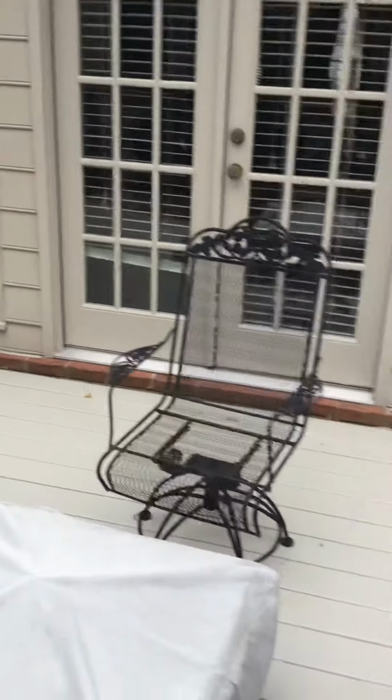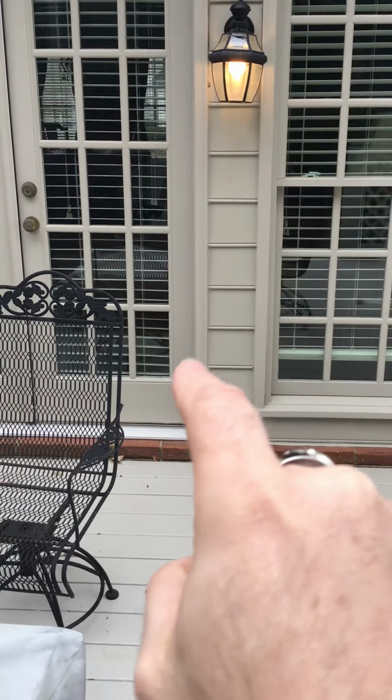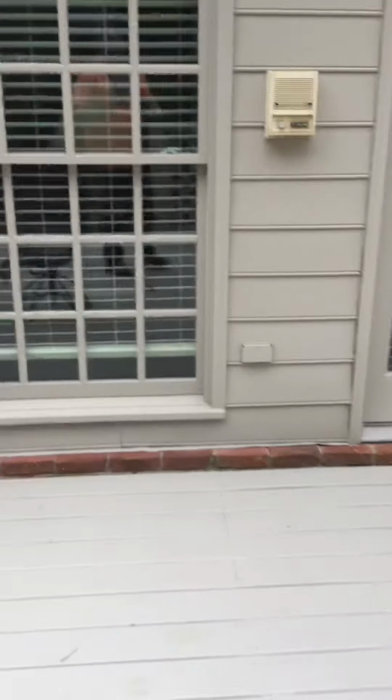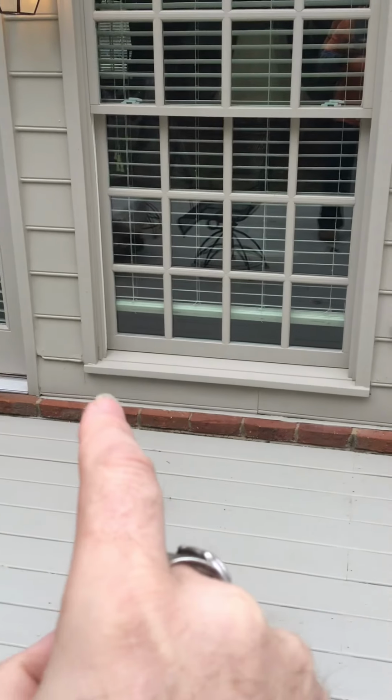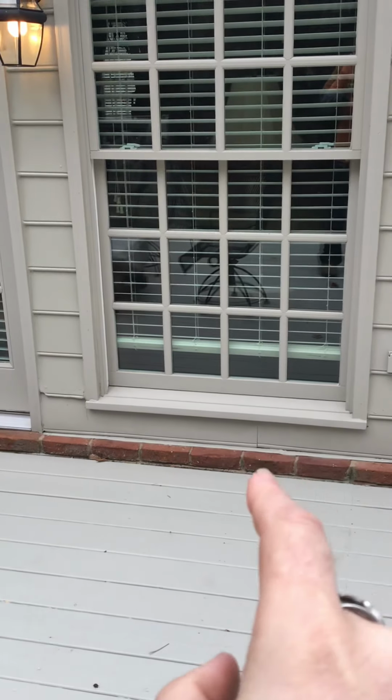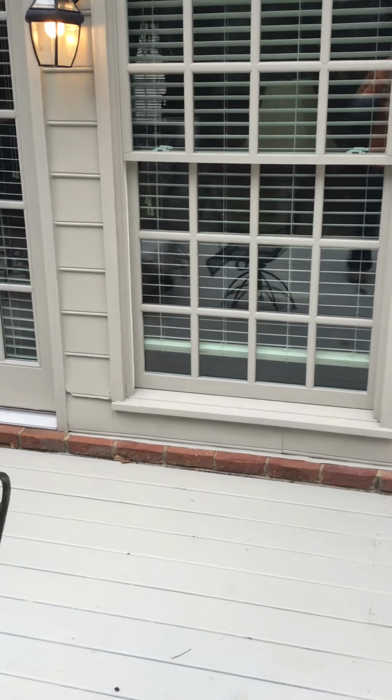Across this area back here, there's 1 piece of siding right here between the French doors and that 2nd window. We'd also replace this bottom row right here. It just wasn't done right. Whoever did this hardy right here, see? This should just be 1 continuous piece, not a joint in the middle and the gap underneath there.